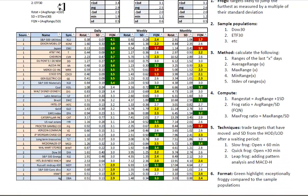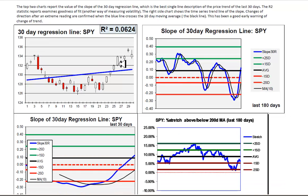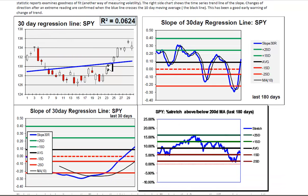Fraud candidates, utilities still number 1. Reliable intraday trading with a standard deviation of only 0.07. ExxonMobil, AT&T, Chevron, Alcoa, Merck, Cisco, and General Electric rounding out the top 10 for quality of fraudishness, if you will. 30-day regression line is tilted positive.